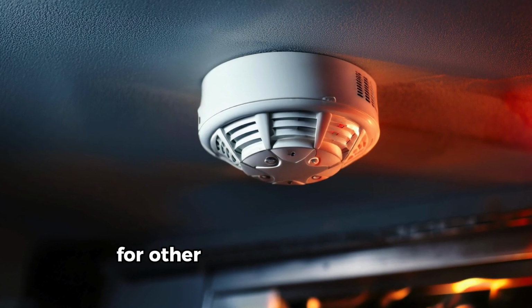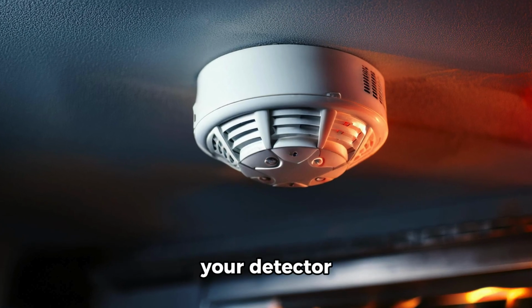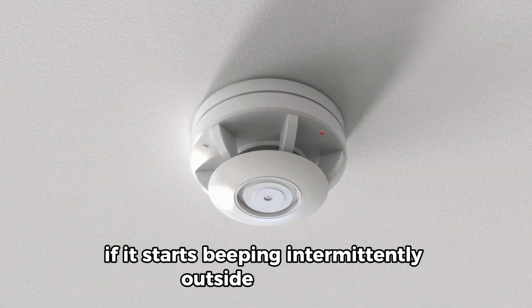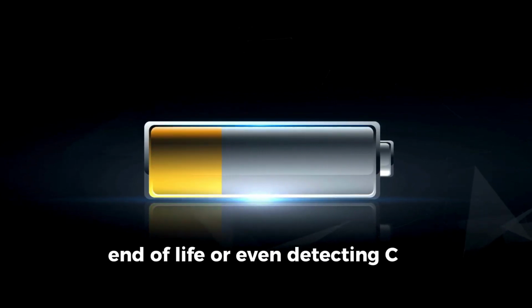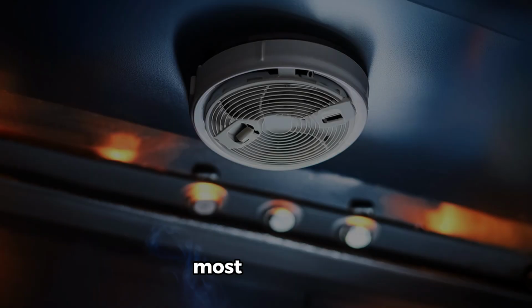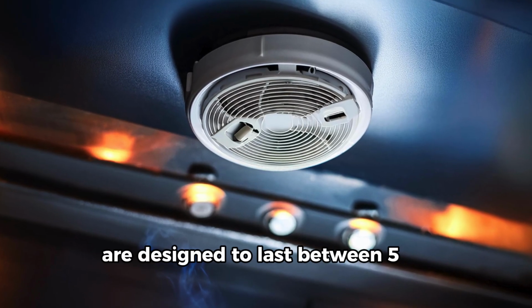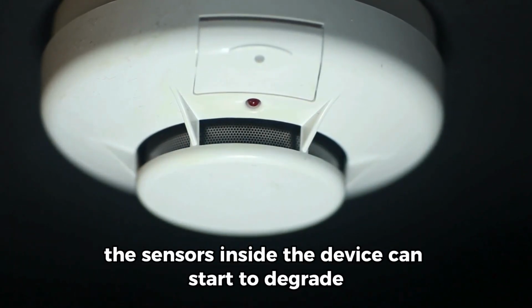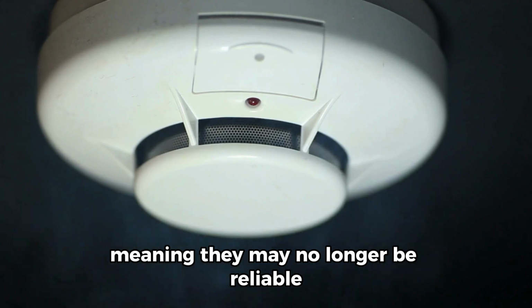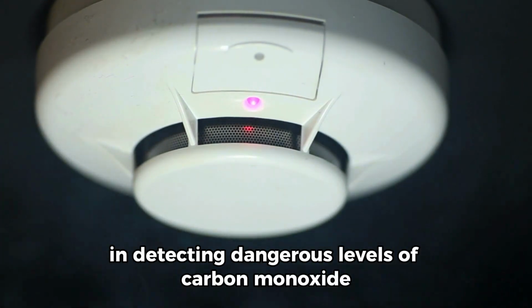Finally, stay alert for other signs that something might be wrong with your detector. If it starts beeping intermittently outside of testing, it could be signaling low battery, end of life, or even detecting CO levels. And it's important to know when it's time to replace your detector. Most detectors are designed to last between 5 to 7 years. After this period, the sensors inside the device can start to degrade, meaning they may no longer be reliable in detecting dangerous levels of carbon monoxide.